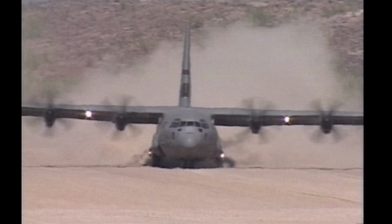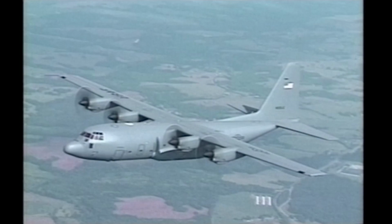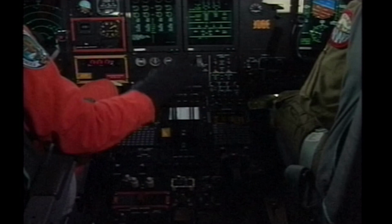This is the latest J model C-130 on its first test flight during the late 1990s. The C-130J Hercules is the newest generation of tactical military transport aircraft. It incorporates an integrated digital avionics suite with head-up displays, new propulsion system, and other major systems upgrades that reduce operating costs and crew size while offering significant performance improvements.